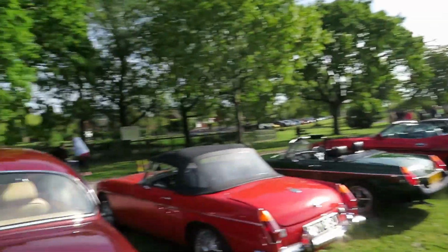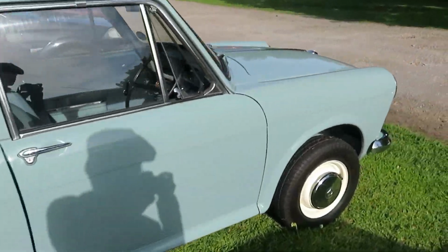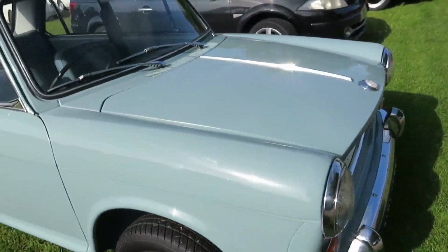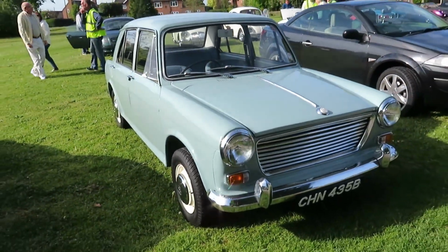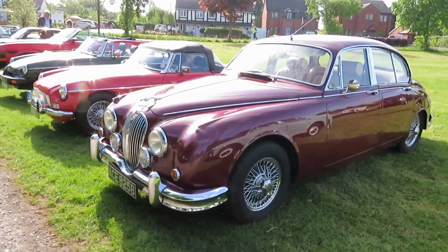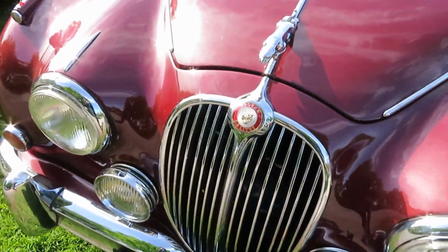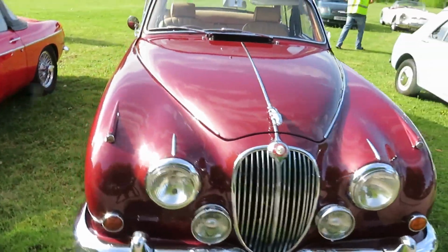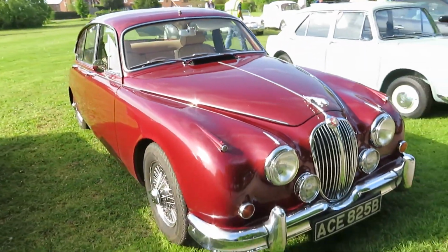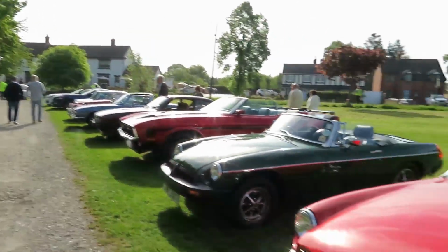I say that nothing is coming at the moment. Well, this Morris 1100, very, very original condition. Next to that, we have a Mark II Jaguar. What engine size is this one? This is the 3.8 litre straight six engine. Very nice. What I would describe as a woofly engine. Oh wow, I can hear something burbling away. We'll see what that is.